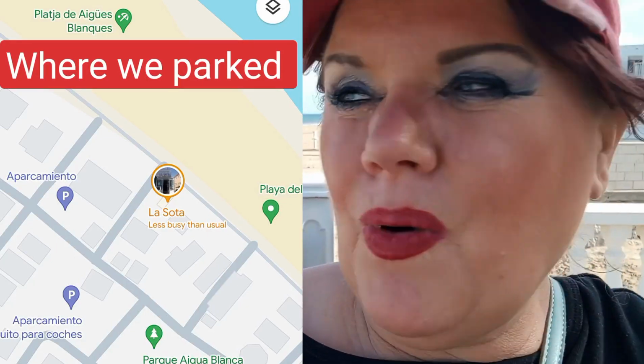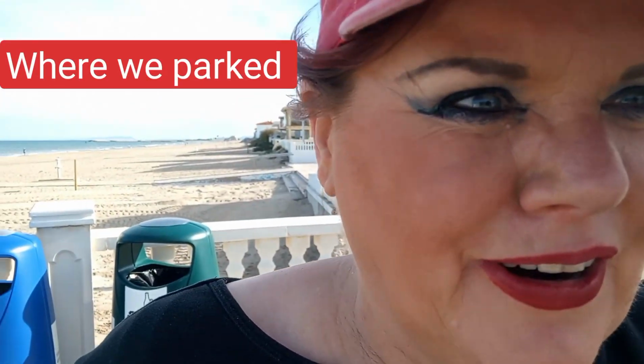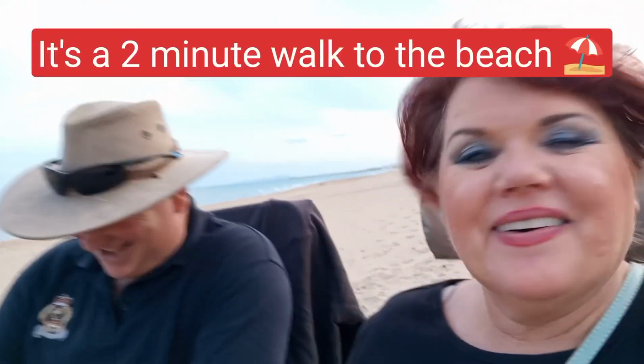Literally just maybe 5 minutes walk from where we've parked up. Got this gorgeous beach. It's all sandy. Slight problem if you've got doggos though. They don't let pets and they don't let dogs on this beach. But wow, it's beautiful. So we might not be parked up with a sea view, but what we've done is we've taken our chairs down to the beach.